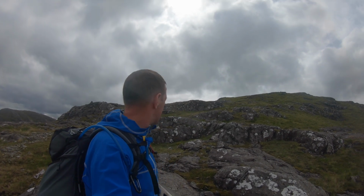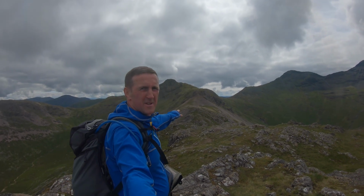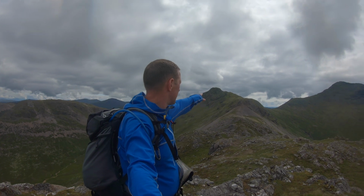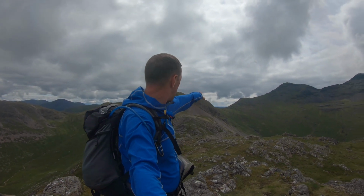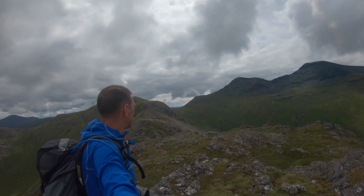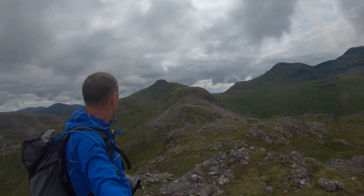Right, let's get up here and see what's in front of us. Wow, check that out. There's my target. Up that ridge onto Ben Fadder, down the other side to the Beelac, and then up onto the mighty Ben More. It's looking cracking. It's looking a great route ahead.